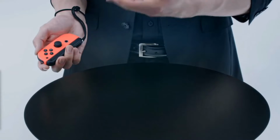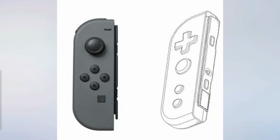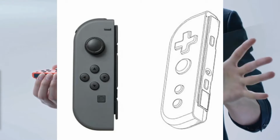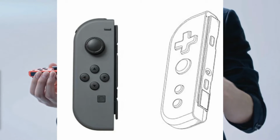In this patent, there are different diagrams and there are some notable changes which we'll get into right now. So as you can see on your screen, there's a comparison of the current existing Joy-Con and the proposed new Joy-Con. You can see, starting from the top of the new proposed Joy-Con, there is a physical D-pad. Rather than the individual buttons, it's all in one. You can see they're slightly concaved or curved in, and I always prefer a physical D-pad over the individual buttons. I've always grown up on a physical D-pad, so to me, they just play better.